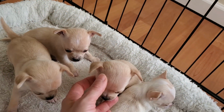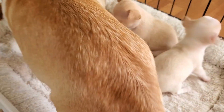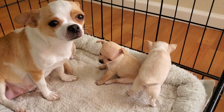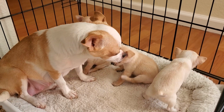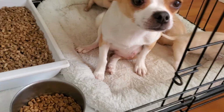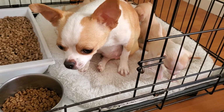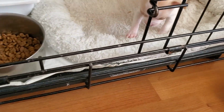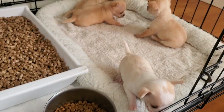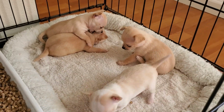This one has a little dot on his forehead, and this one kind of does too, but that's the darkest one. Whoops. She's back. I wasn't quite done, Mama. Francine, come here. Come here. Want a treat? Oh, what's your treat? Here. It's a piece of food. That wasn't very nice. But I just need you to stay out for a minute.